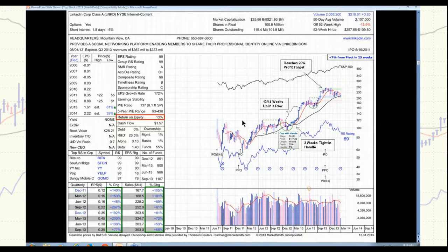Looking at this base, there's a couple things in here that I think look terrible. For one, the week right before the bottom week, where it's stuck underneath the 10-week line, is a blue week that closes in the lower part of the range. That looks terrible, and then the next week closes at the low. That is a horrible portion of that base, and that's why it's important to look at it. Is there something that's compensating for it on the other side?